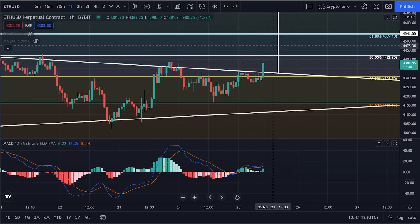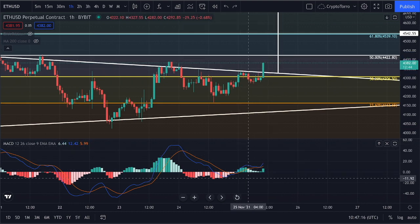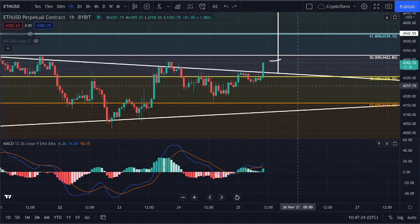We have seen this major leg towards the upside, and therefore we are right now experiencing more momentum towards the upside, and this is actually quite good for the overall trend to see a further continuation, so we can create this major leg towards the $4,700. This being said, I would like to discuss as well the RSI.